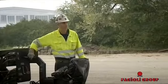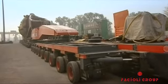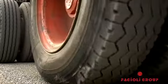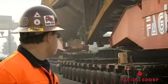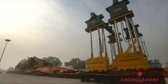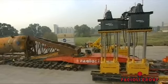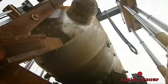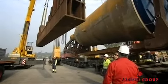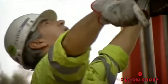The challenge for the boys at Fagioli now is to remove the huge turbine from the delivery lorry and lower it onto the SPMT. No small task when you remember it weighs 570 tons. First, the turbine is slowly positioned underneath a huge overhead gantry, which will support its weight whilst the brace is removed. Next, two custom-made steel cradles are placed under the turbine and are attached to the gantry using chains.